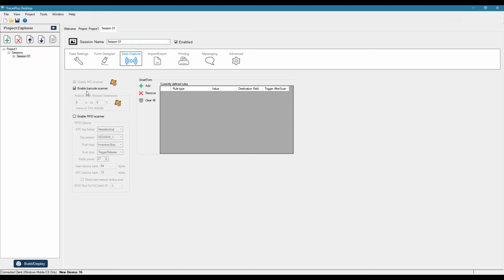So one of the main features here is the smart form. We have a rule called barcode scan complete. What this means is that any barcode scanned, we can actually direct to a specific field. So regardless of where your focus is on the form, if you're in a different field or if you're not in a field at all, if you scan a barcode, it'll be placed in the field of your choice here.